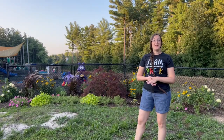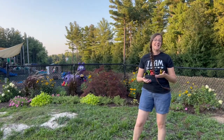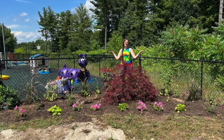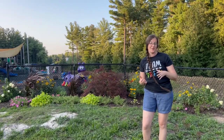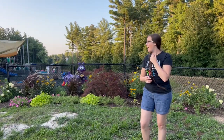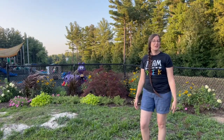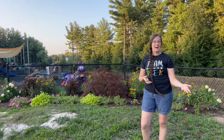Today we're going to be doing a follow-up tour on the roots flower bed that we planted up at the end of June. So it's been officially 2 months that these annuals and perennials have been in the ground. And we just wanted to do a quick check-in on how the plants were doing and to show you how much they've grown and what kind of things they're also battling in this bed.